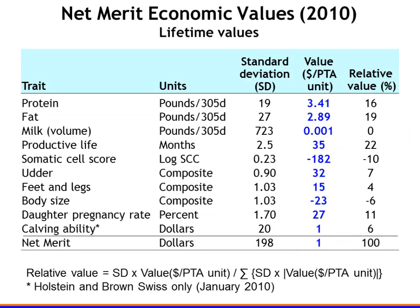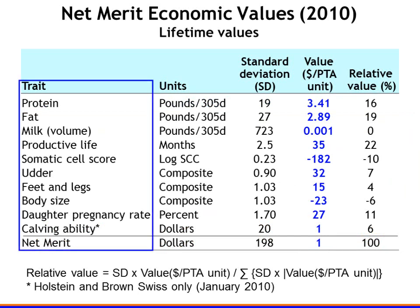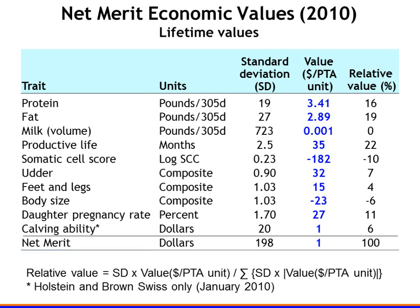The next concept is net merit index. This is again a trait, just like protein, fat, milk, productive life, or any of these reproductive traits. This is another trait, but it's a composite trait of all these traits. They are in the first column. In the second column, we have different units for these traits. Protein, fat, and milk in net merit are measured in pounds per 305 days. Likewise, productive life is measured in months. And we have reproductive traits like daughter pregnancy rate, which Dr. Hansen talked about, and some of these other traits, the health traits, which Dr. Pinedo talked about.